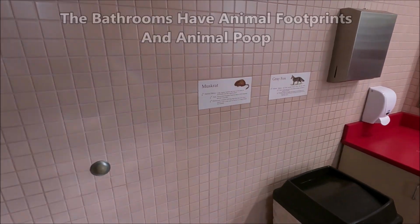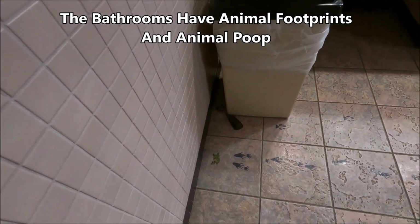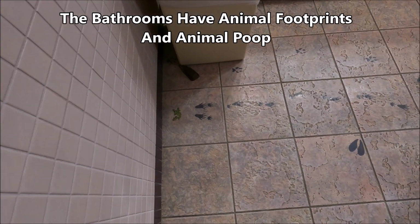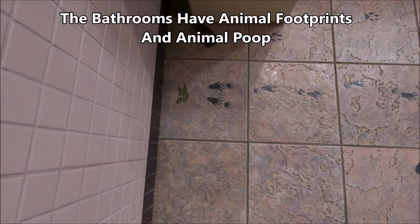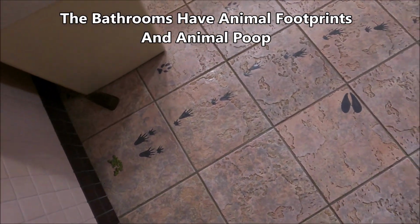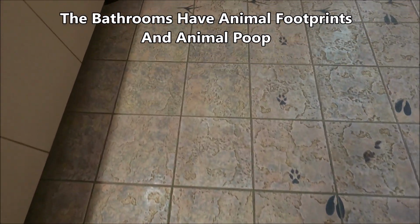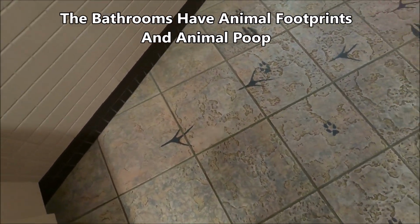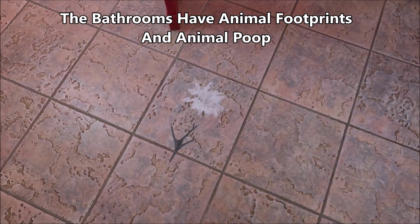Here at the bathroom at the visitor center, they got these signs about animals, and then you can see their tracks on the ground and even what their scat looks like. So for example, here's the muskrat prints and the muskrat scat, and then you can follow the other ones, and then here is the great blue heron, and you follow his tracks and you can see what his scat looks like when he goes to the bathroom. So kind of a unique thing to see in a bathroom.